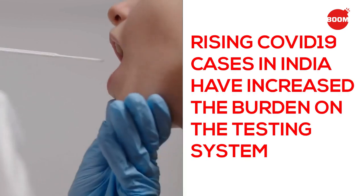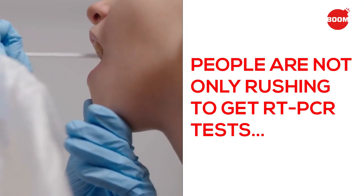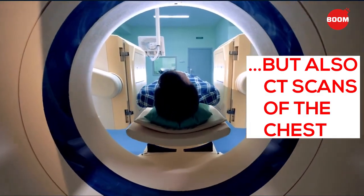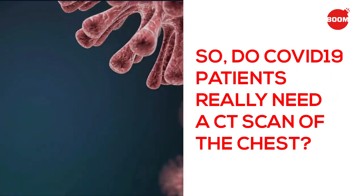Rising COVID cases in India have increased the burden on the testing system. People are not only rushing to get RT-PCR tests, but also CT scans of the chest, especially as RT-PCR test results are getting delayed. So, do all patients of COVID-19 really need a CT scan of the chest?